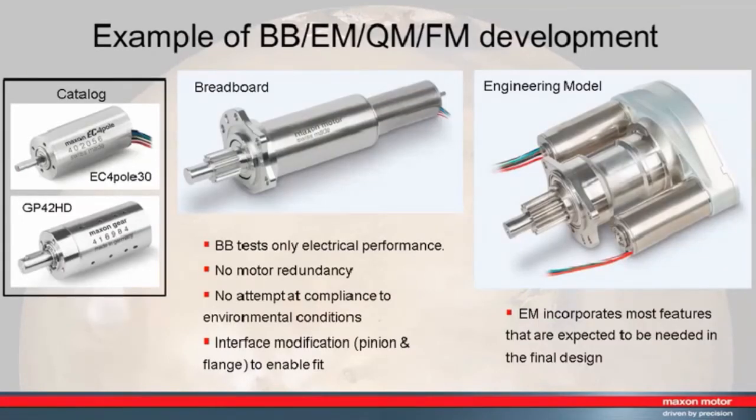Just to give an example here, this is of how these could look different for the different models. This is also for a space application. On the left, you see the two catalog-based products that you can just pick out of our catalog. We then put them together in a breadboard that you see in the middle there. So all we've done there is taken the motor type with the winding type that we think we need to give the correct electrical performance. We've taken a gearbox with the correct gear ratio in it, and we've modified the output shaft so that it fits to the customer's interface.